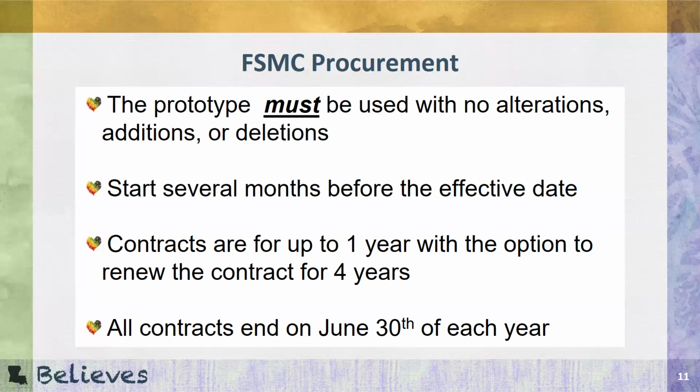Contracts are written for up to 1 year with the option to renew the contract for an additional 4 years. All contracts end on June 30th each year.